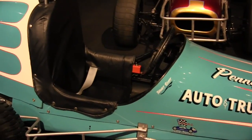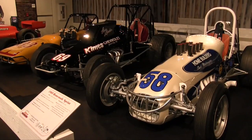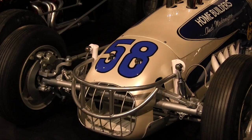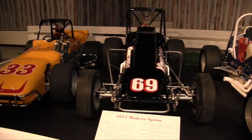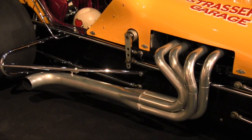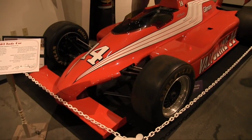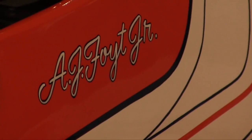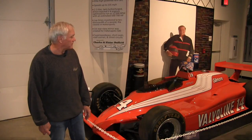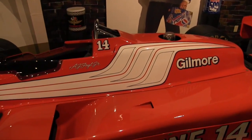From the midgets, a young person could move up. For the need for speed is to get into what's called the sprint cars. From the sprint cars, you move up to something even scarier, faster, and these cars are called a super modified. And the final car in the lineup is the 1983 Indy car driven by racer A.J. Foyt. This car qualified at Indianapolis in 1984 at 204 miles an hour.